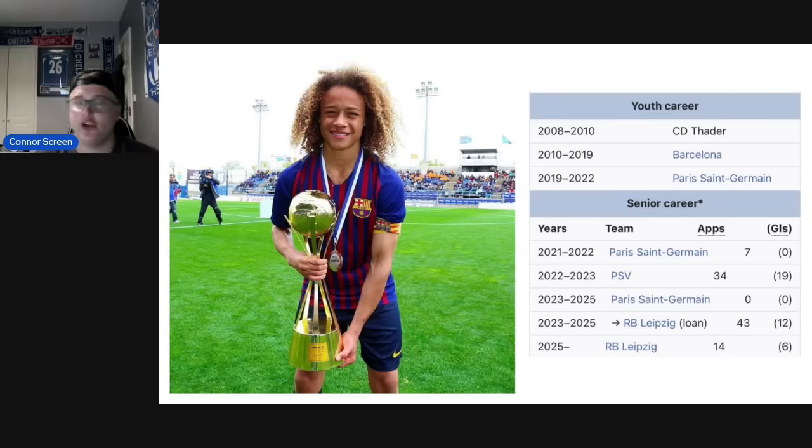So, youth career, I think a lot of people know that have been following Xavi Simons from La Masia, had those early years, 9 years in the Barcelona academy, went to PSG. Again, a little bit more of embracing that physical side of the game when he made that move from Barcelona, very technical at La Masia, to PSG. He's found his way across to PSV, back to PSG again, didn't really get any games there, as you can see, 0 appearances. But then found his way to Leipzig on loan and then ended up there on a permanent. And he's still only 22 years old.